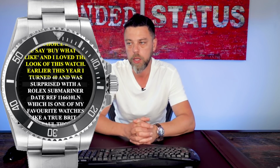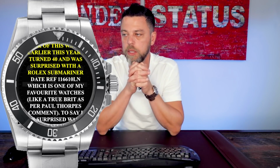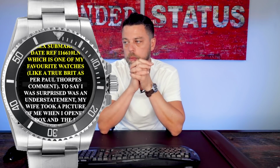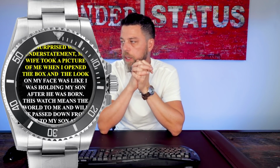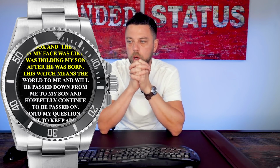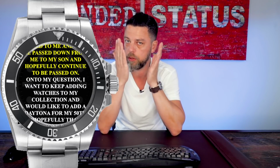Early this year, I turned 40, and I was surprised with a Rolex Submariner Date reference 116610LN, which is one of my favorite watches, like a true Brit, as per Paul Thorpe's comment. You go into central London, you throw a stone up in the air, it falls down, it's going to hit a Submariner because everyone's wearing one. To say that I was surprised was an understatement. My wife took a picture of me when I opened the box, and the look on my face was like I was holding my son after he was born. This watch means the world to me and will be passed down from me to my son and hopefully continue to be passed on. A great story, by the way.